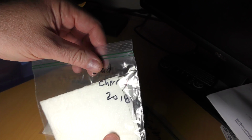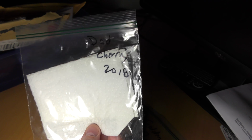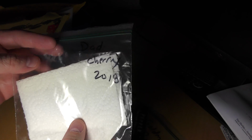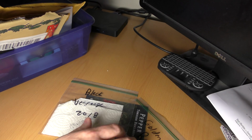Okay, this is a cherry tomato that my dad wanted me to save seeds for him. This was 2 years ago again. This is the same batch of seeds. Again, last year my garden didn't do well, so we're going to try these again. Seeds should still be good. There's quite a few seeds in there.